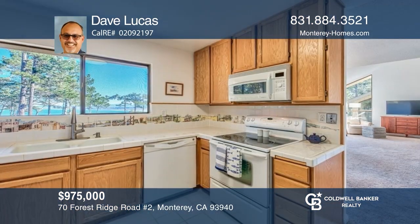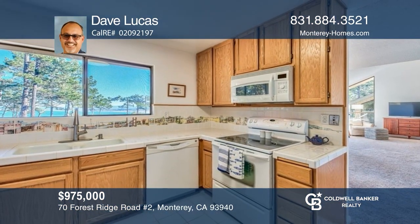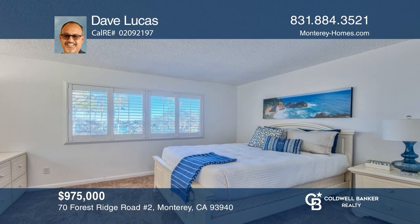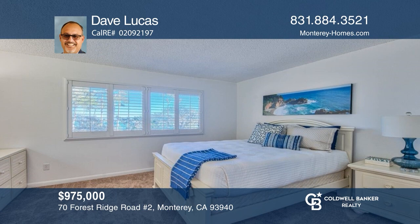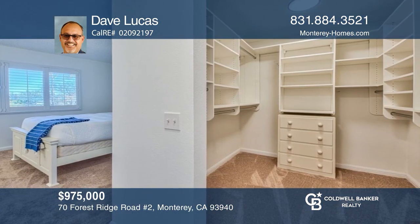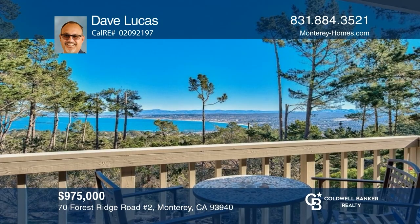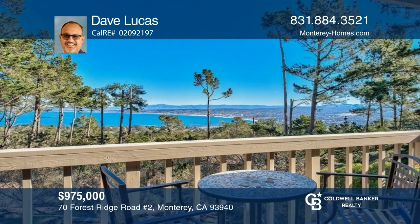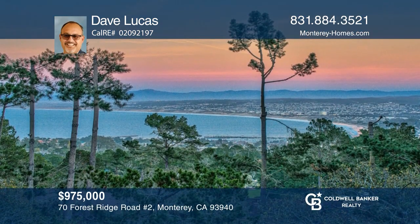This updated 2-bed, 2 1/2 bath condo offers breathtaking views of Monterey Bay, the wharf, and the city. Relax on the deck and enjoy the fresh breeze from the bright blue waters in the afternoon to spectacular sunsets and twinkling city lights at night. Ideal location, close to the highlights of Monterey. See it today with Dave Lucas.